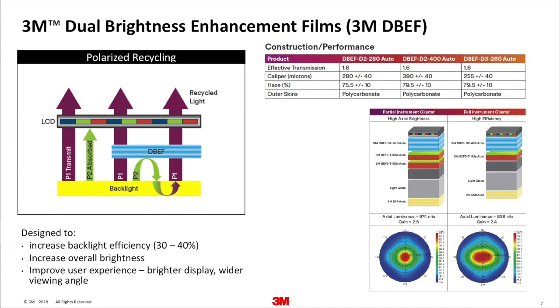We have a number of different SKUs that are at different thicknesses, different substrates, and different haze levels. On the bottom right, you'll see two potential display configurations. One is with cross BEF. You can see it's narrower in the horizontal in the conoscopic output. That would be for a display that's meant to be viewed primarily on axis.